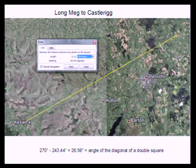Now, Long Meg and Castlerigg, two very well-known monuments in the north of England. I got interested in Long Meg because its latitude means that you get summer solstice sunsets at 45 degrees with respect to an east-west line. So in other words, the square would be a really interesting shape to be used at Long Meg for tracing the solstice angles. Now, what I discovered is that this is done very precisely, but to show you the line, I've had to zoom out. Long Meg is here, just northeast of Penrith.